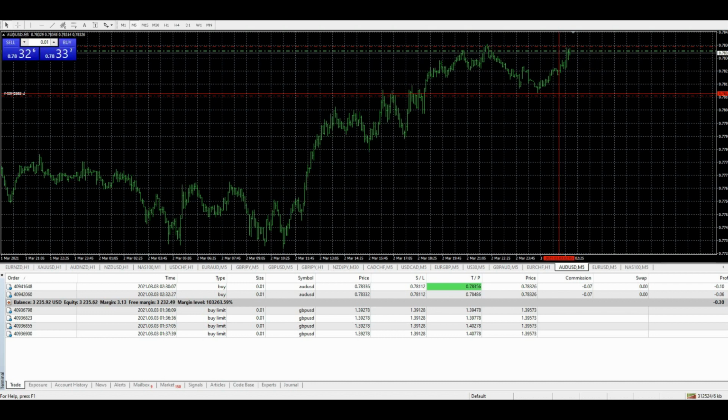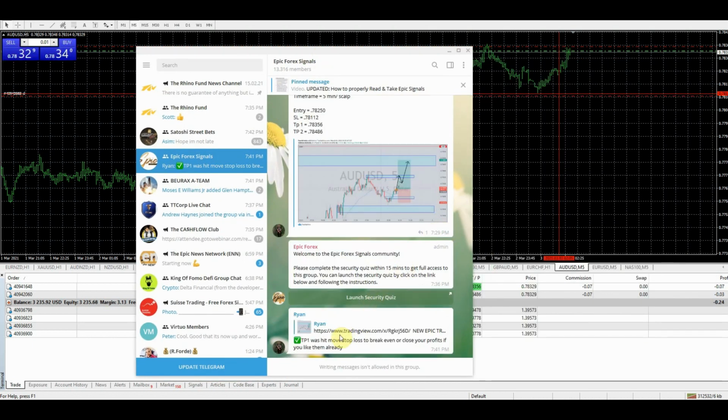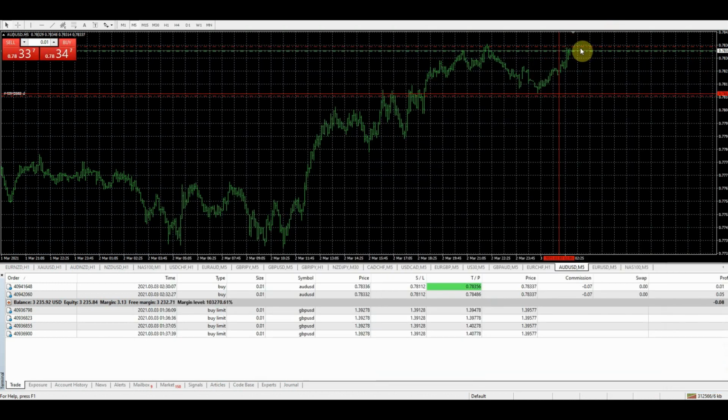All right, guys, they just mentioned something here. Let's see what it says. Take profit 1 was hit. Move stop loss to break even, or close your profits if you like them already. Didn't quite hit my profit target. I guess they're just using a different broker, but didn't quite get there. So once it does pass that first profit target, I will go ahead and move this up.